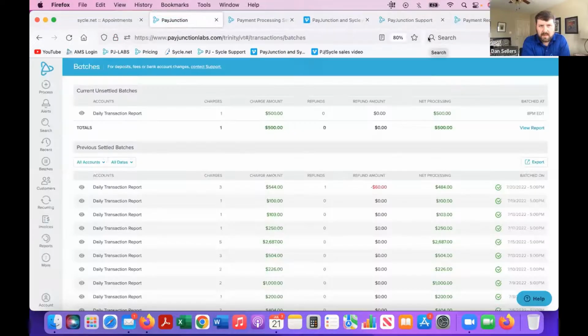Yeah, so we can put a make a payment button on your website, no problem. It's super easy. You can get in touch with our support team, or they can have your web developer reach out. But yeah, we can do that. It's included in the system. There's no additional cost for that.